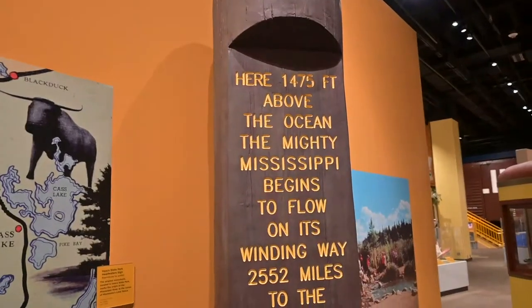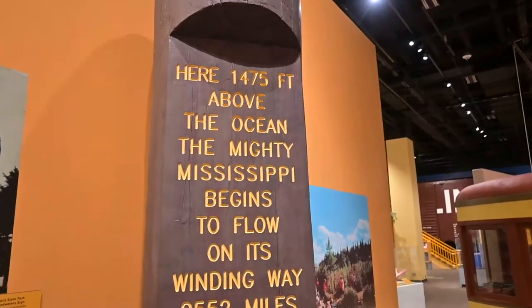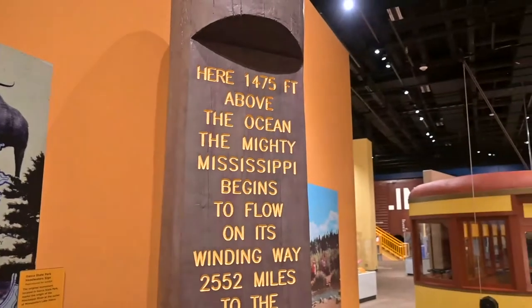This kind of looks familiar. What is this supposed to be from? This is the sign that is at Itasca State Park, which is where the Mississippi starts. We actually did a vlog where we went up to Itasca State Park and we saw the headwaters of the Mississippi. We'll put a link up in the corner.